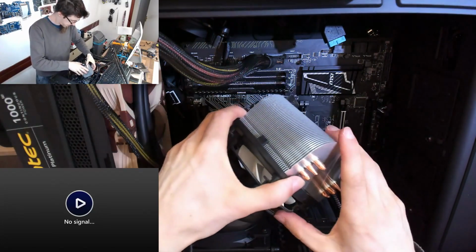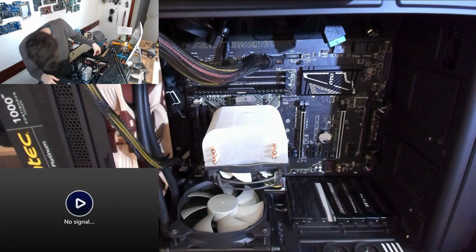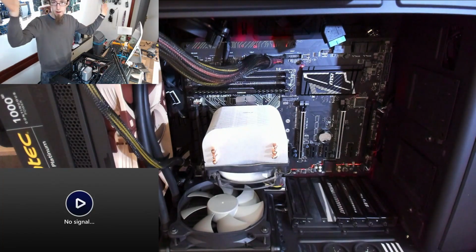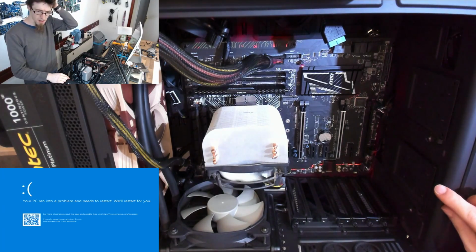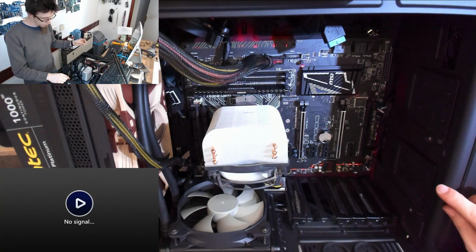Whoops, we should probably not have the heatsink laying down on the motherboard when we turn it on. Cool. Hail Mary! Machine check exception. Huh. Well, that's different. Let's let it reboot and see if it comes up with the same one again.